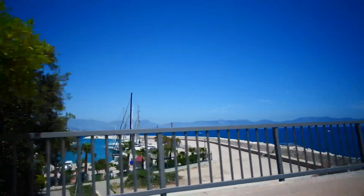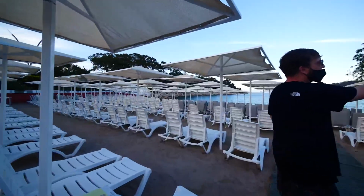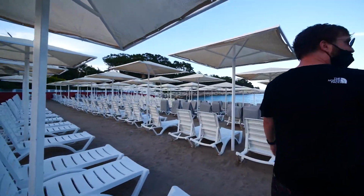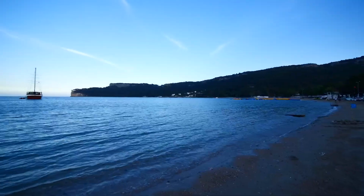And for sunset, he took us to a place that was also not even on the agenda, but he really wanted to show us one of his favorite beaches. It's so nice. Oh, sand! This is nice. I like sand beach.